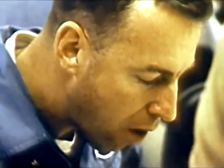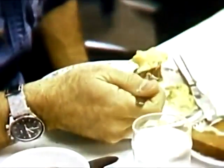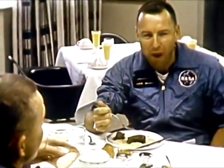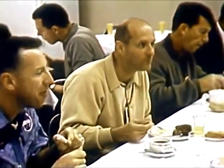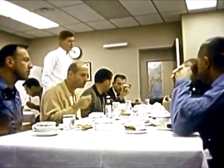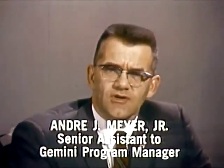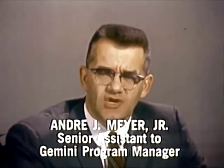Jim Lovell did comment that he was looking forward to a good long flight. Attending the breakfast with astronauts Borman and Lovell were Wally Schirra and Tom Stafford, pilots for the Gemini VI mission, which will be scheduled some 9 days after the Gemini 7 liftoff. When I first heard of this plan to rendezvous two spacecraft by launching a second spacecraft from the same pad within 9 days, I thought it was next to impossible.